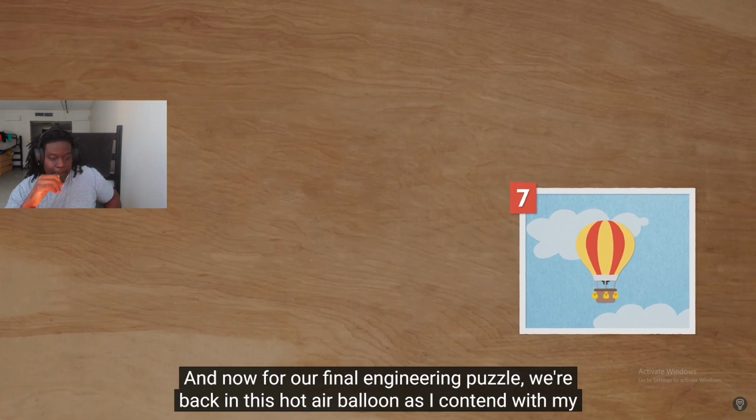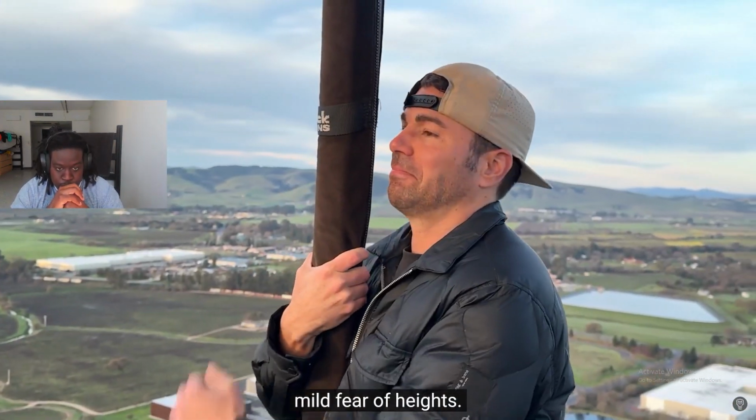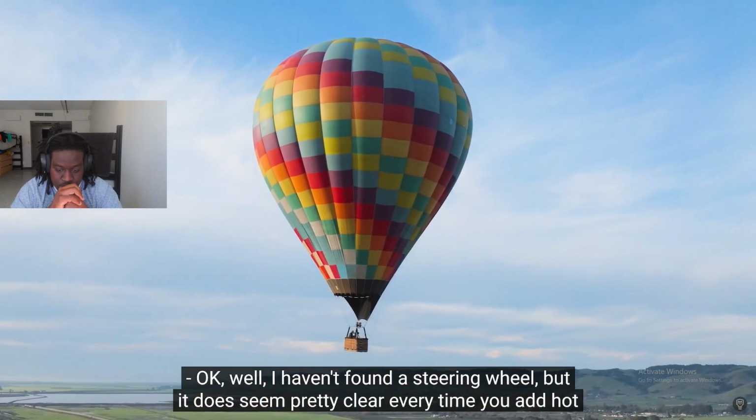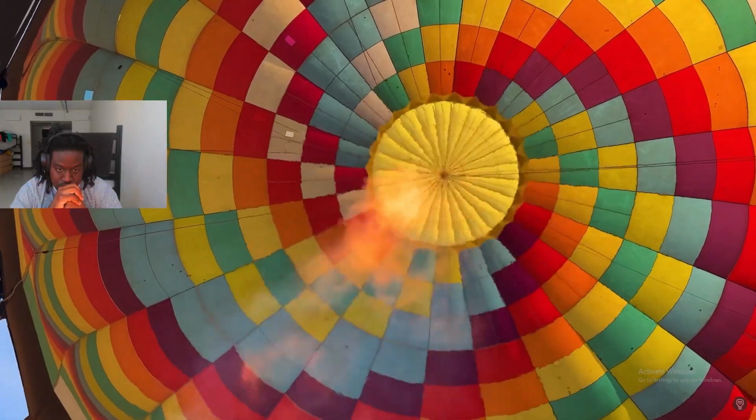And now for our final engineering puzzle, we're back in this hot air balloon as I contend with my mild fear of heights. Okay, well, I haven't found a steering wheel, but it does seem pretty clear every time you add heat, we go high.